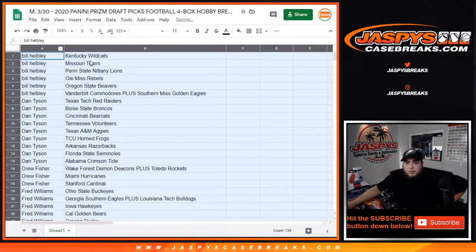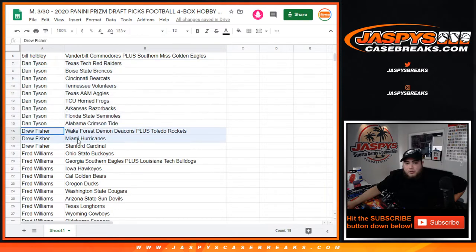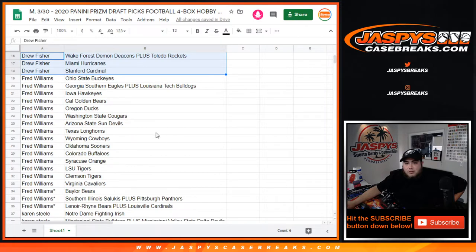And there you go. So Bill, a couple of teams, you guys are right there. Kentucky, down to Vanderbilt Commodores combo. Dan, with your teams from Texas Tech, and you got down to the Alabama Crimson Tide. Drew, with your one spot, Wake Forest combo with Hurricanes and Stanford Cardinal.